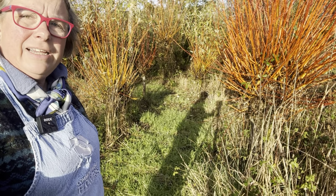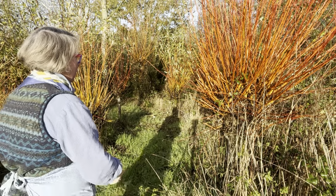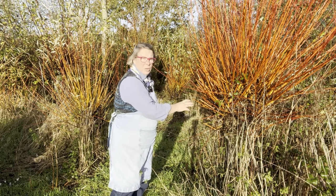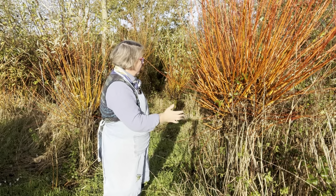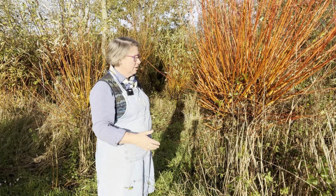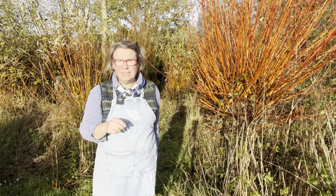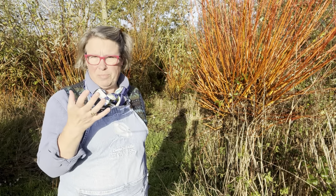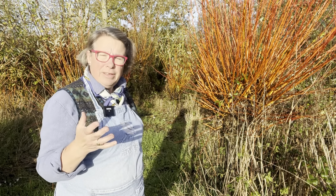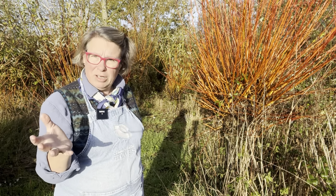And you can see, I'm always saying this on these clips, so apologies if you've seen it before, but where we have pollarded the willow over years and years, we've made a sort of ball, a ball of where the pollard has happened, which means that there's an enormous amount of nooks and crannies which in the winter fill up with beetles and aphids, and it's a huge larder for the birds.